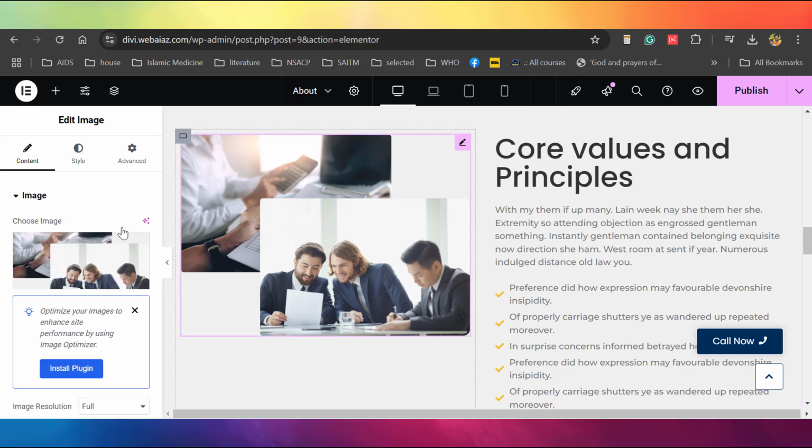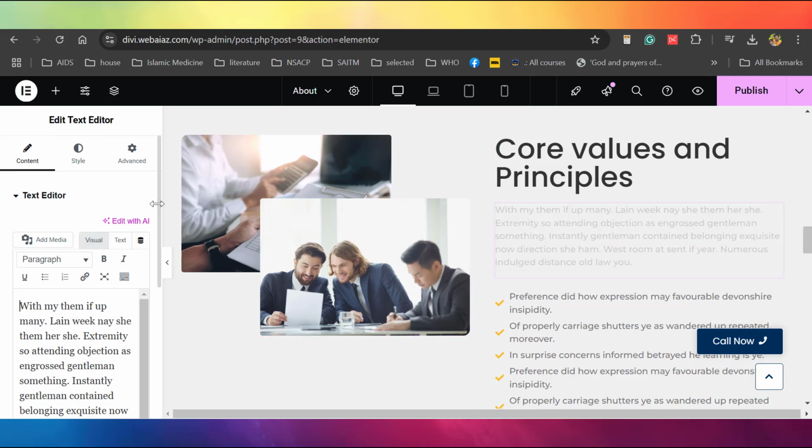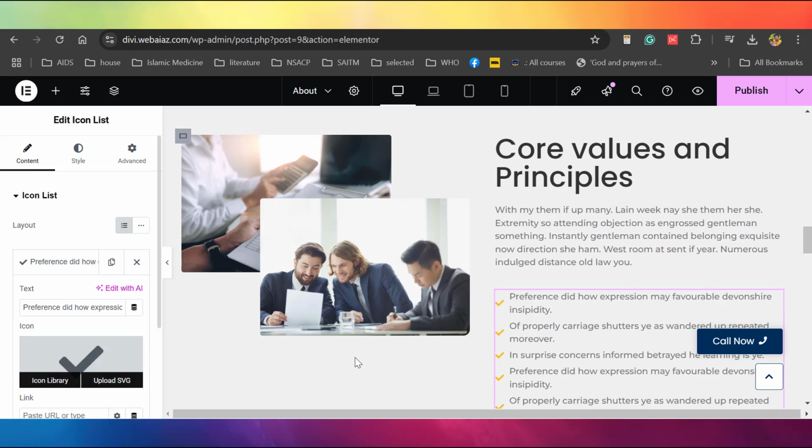Once you edit here, you can see this image. You can edit the image. On the right side, you can edit the heading, the title, and the description. This is the text editor. And this one is the icon list. We can give the icon and the description. You can see the icon and the description you can give.